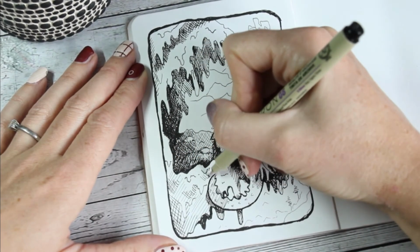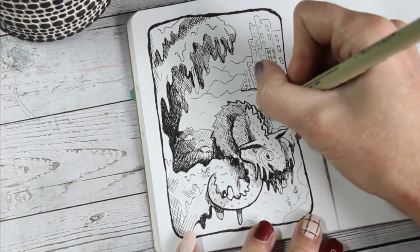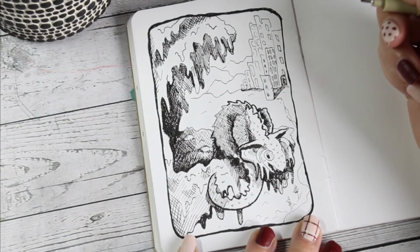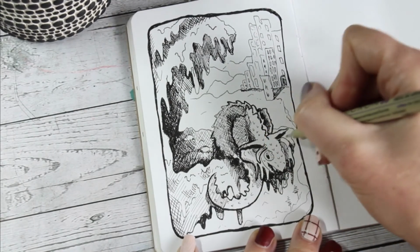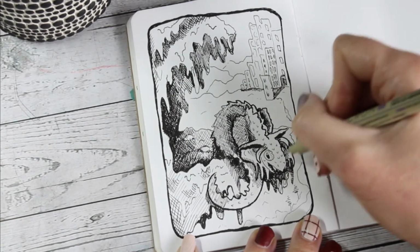I also don't want to look at anyone else's work before I start my artwork. I don't know if this is something that you do if you join an art challenge, if you look at what other people have created before you make your own. And I think it's quite good practice not to, because you can get really distracted by people's beautiful art and maybe feel a bit discouraged before you start your own.